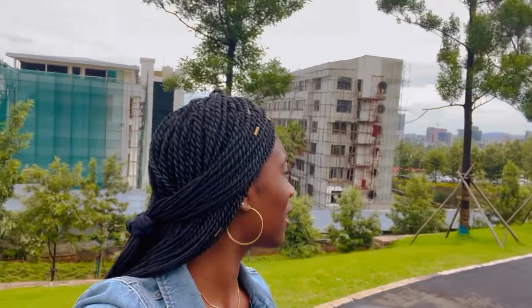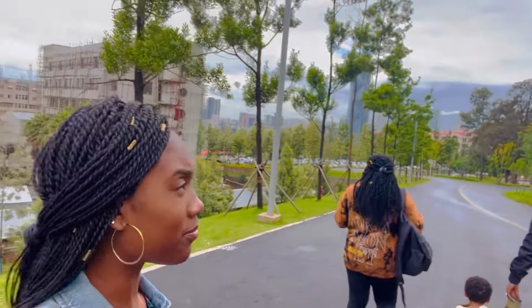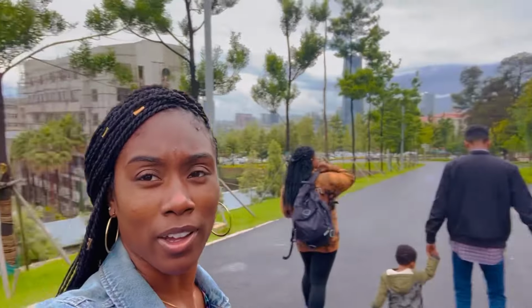Beautiful view over here, new construction. I think that is the Sheraton in the background. But here's the museum. All right, let's see what they got inside.